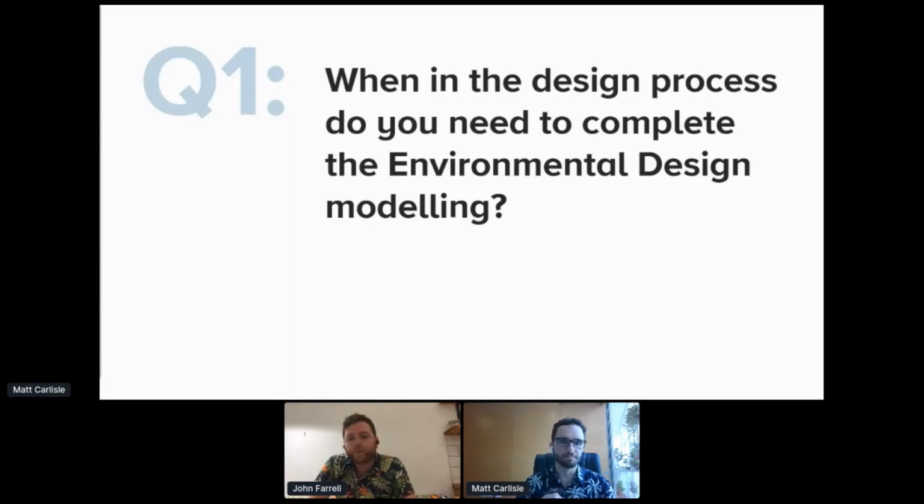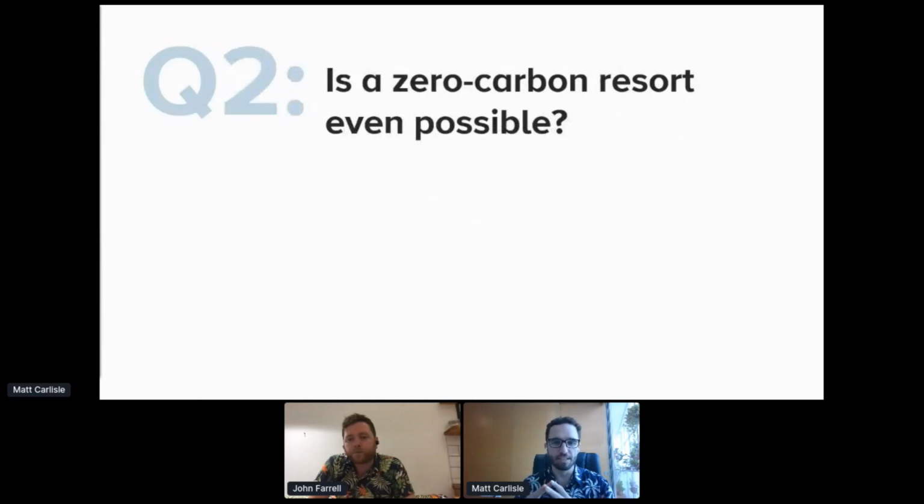Indeed. So the next one we typically get asked is, is a zero carbon resort even possible? And the short answer is yes. There's two different pathways that you could go down. You either need to have the appetite to invest in the systems that are required for some of the stuff that John was talking about earlier in the presentation, so the significant investment to get to 95, 99, 100% renewable energy. So that's one way. The other way you can go is you can decarbonize your concept.